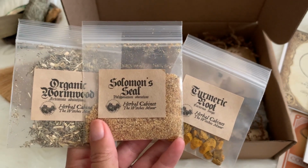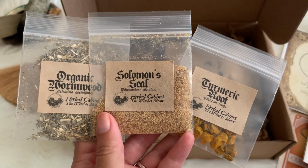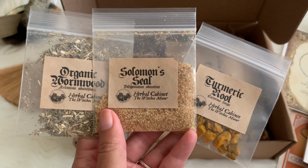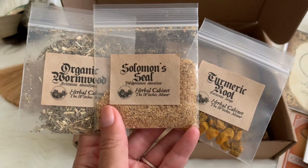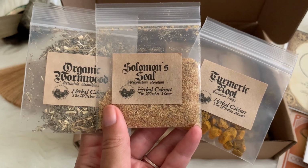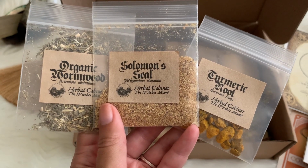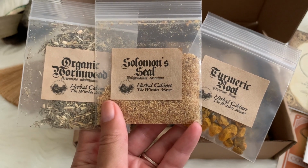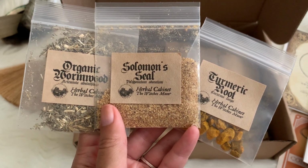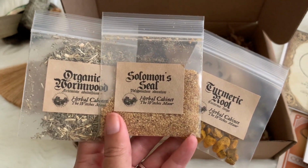Then you have Solomon seal. Growing up to 2 feet tall, Solomon seal can be commonly found native to North America, Asia, and Europe. According to lore, King Solomon placed his seal upon this plant once it was recognized how valuable its qualities were. It says you can use it as an incense. Lots of other information gives you the gender, the planetary association, and the elemental association of that particular herb.